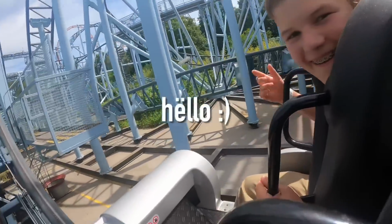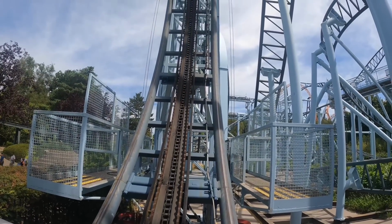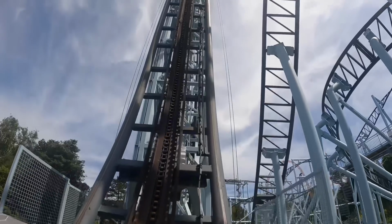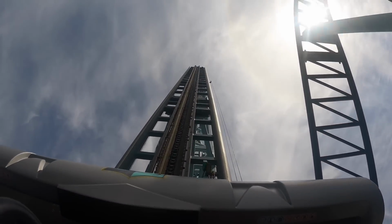Hello. Sitting next to a Belgian kid. This is one of the original Gerstlauer Eurofighters. I'm really interested to see how this rides. We've got the over-the-shoulder restraints, which is a little unpleasant, but that's okay. Vertical lift hill to start things out. Always a fun start.